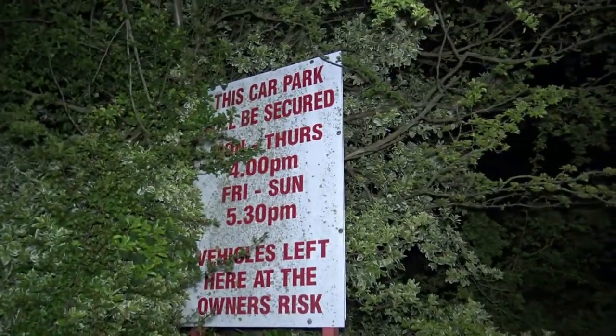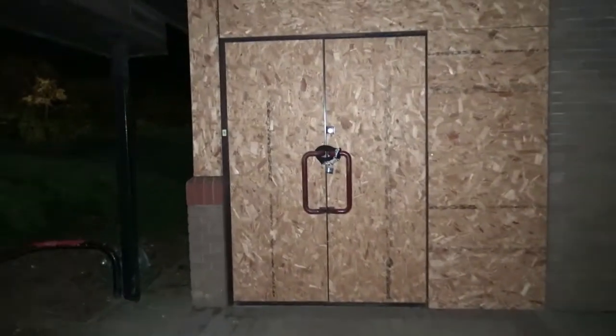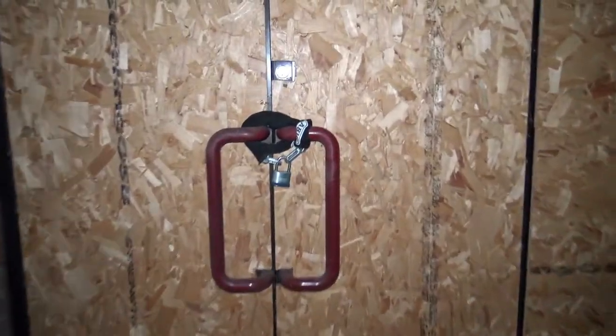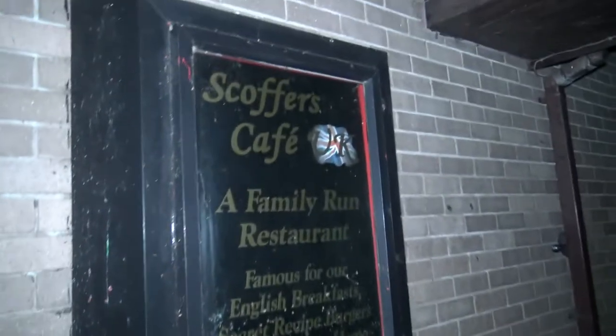So we'll board it up, Ben. Yeah. Do you reckon we can get in? I don't know, it looks pretty boarded up. Yeah. Oh, look at this, a big lock on the door. That don't look good, does it? Proper like motorbike chain. Hello?